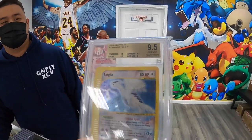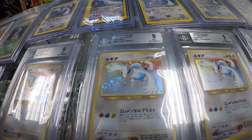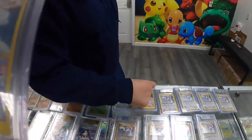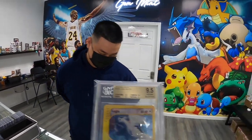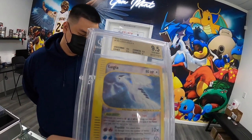Ooh, Crystal Lugia, 9.5. The Neo Genesis artwork is so classic, but this one right here is just so gorgeous too. The thunder, it just fits perfectly. It's kind of majestic. It just screams legendary and majestic. Yeah, it really does.